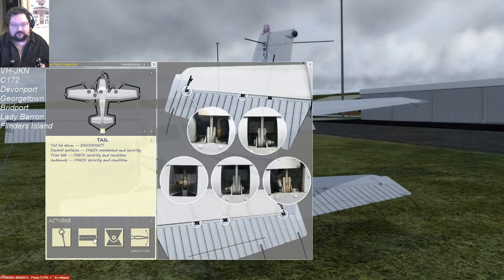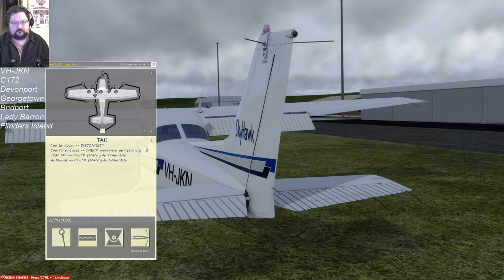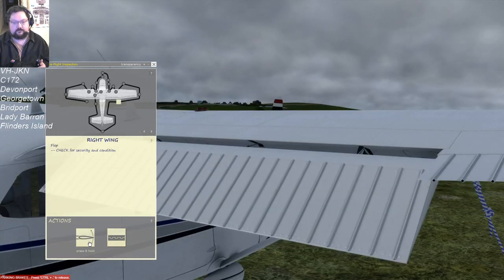Tie down is off, hinges are happy. Flaps are good.